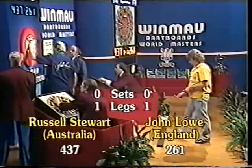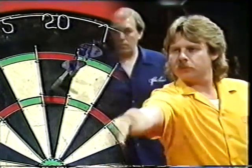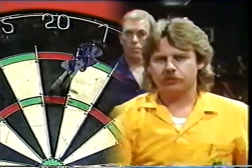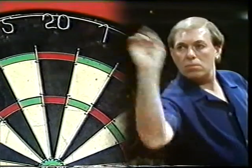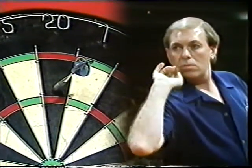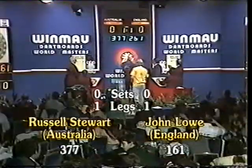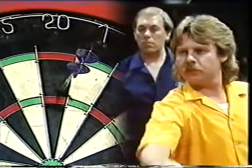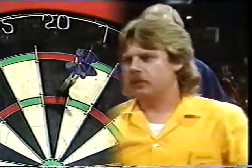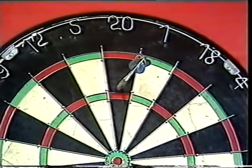Anderson, of course, still going strong. Lowe, as our captain tells you, well clear. Really impossible to play against him in this kind of mood. 140, 100, 100. He had the darts, and Stewart can but chase. John requires 161. We've seen him hit this before, though he might not be going too seriously for it, as Russell Stewart is back on 317.